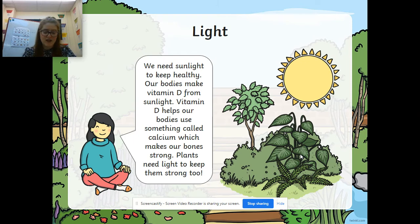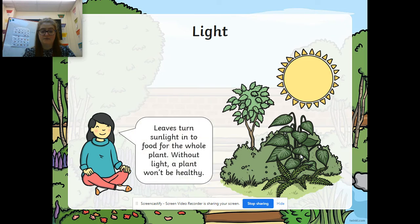Right, next thing that the plant needs is light. So we need sunlight to keep healthy ourselves. We need sunlight as humans because we get vitamins from the sun as well, and it makes our bones in our bodies grow nice and strong. Same for the plants. They need the light to keep them strong as well.